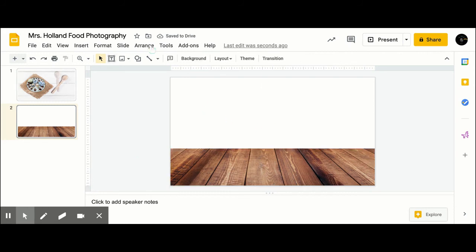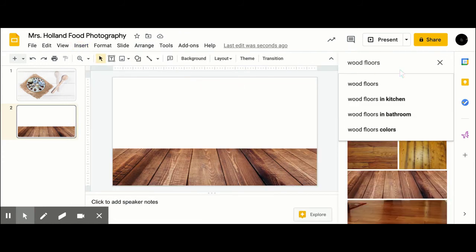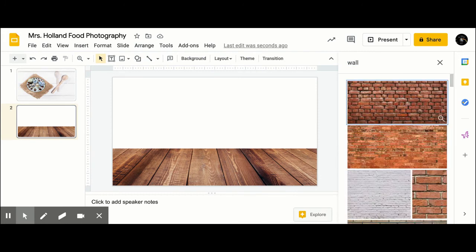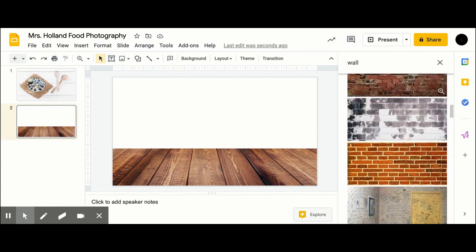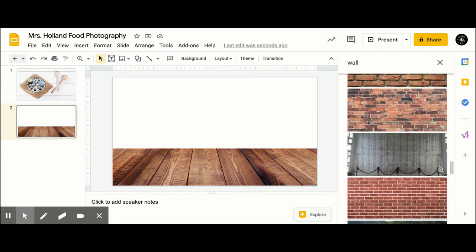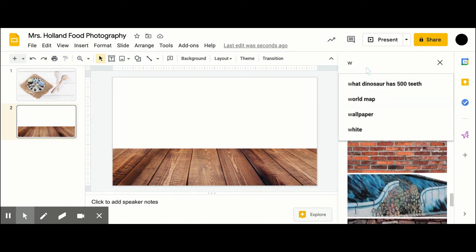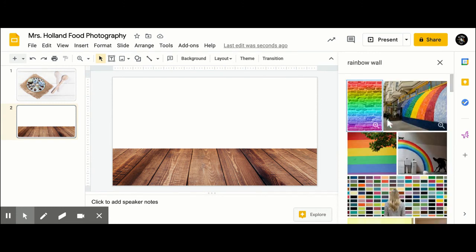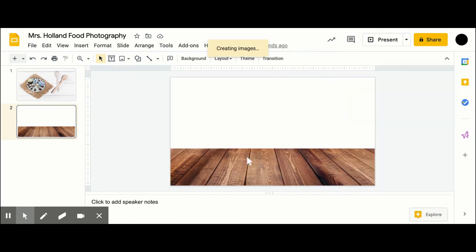And then I'm just going to add a wall. So I'm going to insert an image again, search the web, and find a wall. So there's a variety of different fun walls that you could pick. If you have a particular one that you're thinking of, you can always use that as well. So a lot of these are brick walls. You can type in a rainbow wall if you wanted to. That's a fun one. So I'm going to insert this.